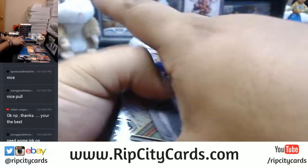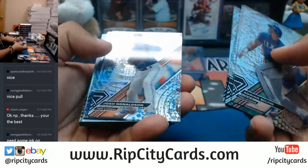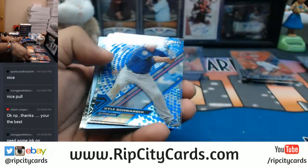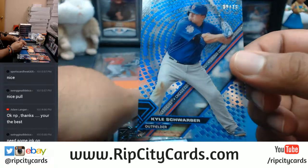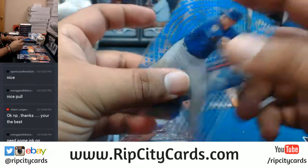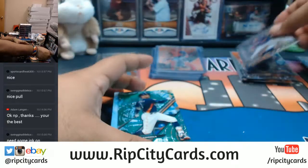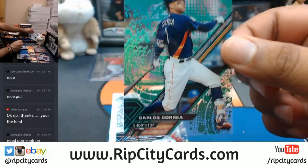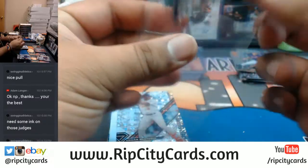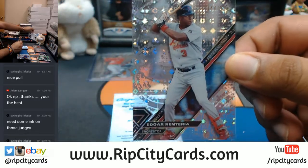Alrighty. Here we go. Nothing there. Kyle Schwarber for the Cubs, to 75. Kyle, you got the Yankees in this? To 250, Jacob deGrom of the Mets. Carlos Correa to 99 for the Astros. World champs! Gotcha, swinging Athletics. To 250 for the Cardinals, Edgar Renteria.